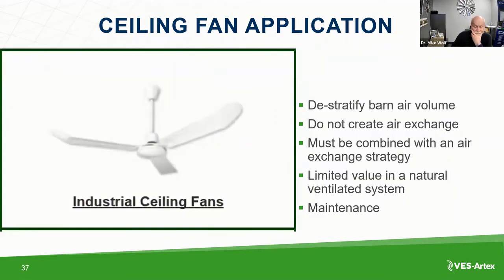Ceiling fans are a way of mixing air within the barn, and they've been included in the strategies. That will destratify the air. It doesn't create air exchange; it just mixes the air in the animal's environment and helps dry the bedding. Again, it has more limited value in a naturally ventilated system because winds will influence how that fan is going to work.